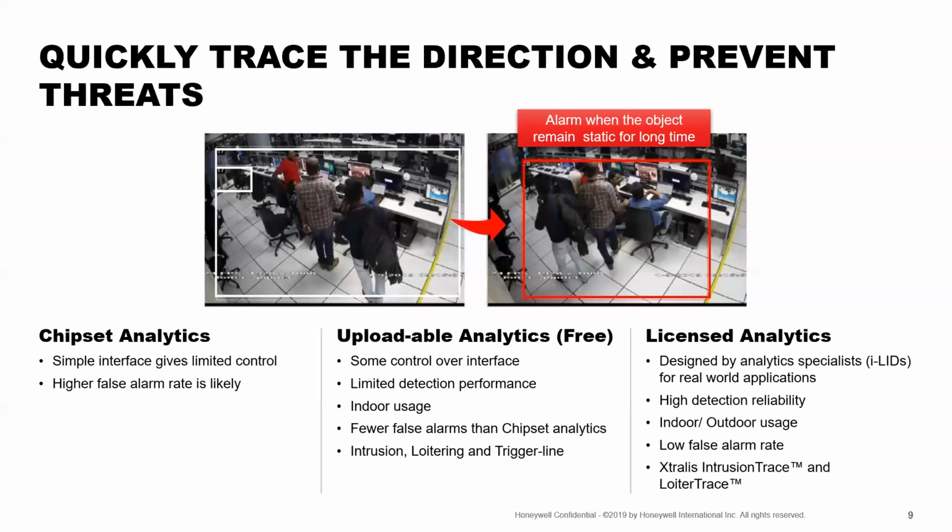As you can see, there are 3 types of analytics. First, we have the chipset analytics. It provides you with a simple interface but limited control, and therefore a higher false alarm rate is likely. Next, we have the uploadable analytics, which provide some control over the interface with limited detection performance and mainly for indoor usage. It has fewer false alarms compared to chipset analytics, and it comes with intrusion, loitering, and trigger line analytics.